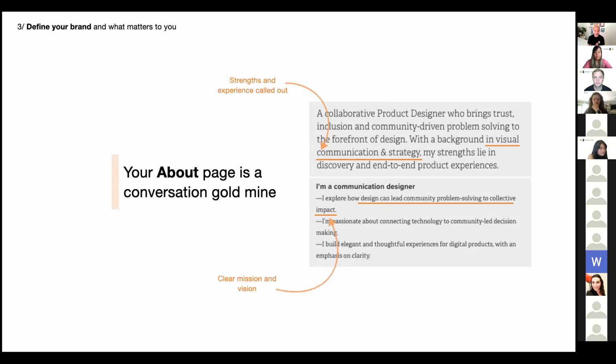An example of which goes just beyond icebreakers, an about page that tells a designer's life story and mission. For example, this is a snippet from Jacob's about page on his portfolio. Jacob is a designer that I hired in early 2019. They describe themselves as a designer who brings trust, inclusion, and community-driven problem solving to the forefront of design. I notice connections between their projects and brand and passion on this page. Today, Jacob is a senior designer on my team, designing solutions for ensuring diversity and inclusion in hiring products at LinkedIn, and they're an amazing designer at that.